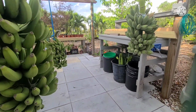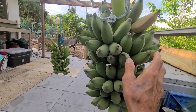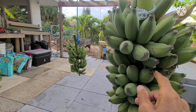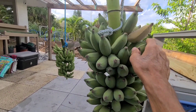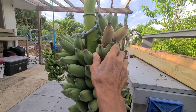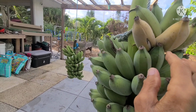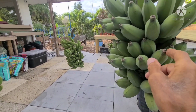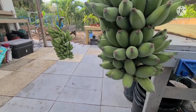It just so happens I ended up with 3. This one's a Blue Java, or ice cream banana, I meant to say. I think there's about 60 or 70 on here. They're just starting to turn. I don't know if the camera shows the color on these. And some of them are splitting open. But they have that kind of blue hint of color to them.